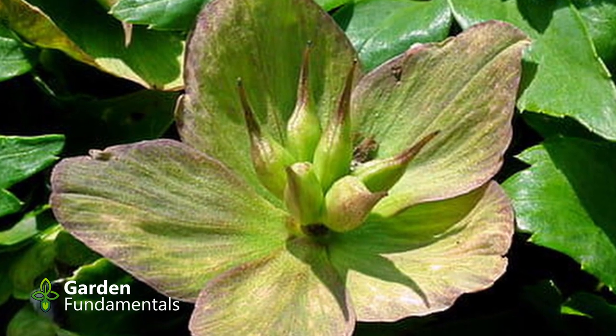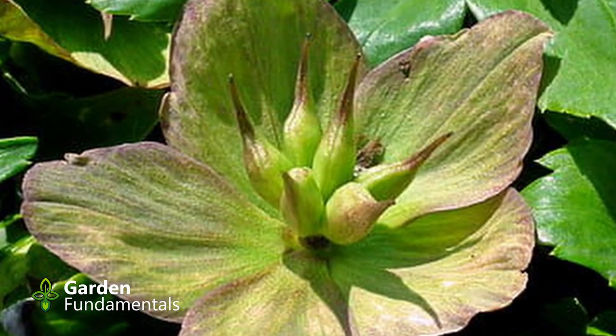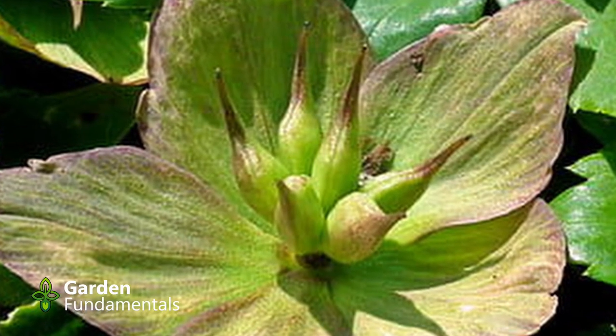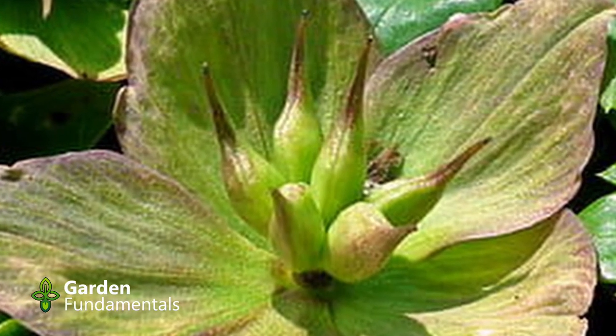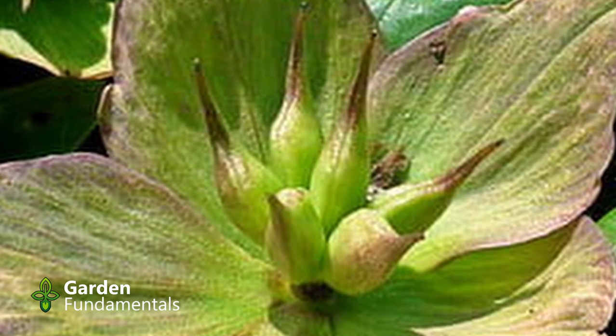They actually contain chlorophyll, that's the green color, and they're able to photosynthesize just like the rest of the leaves on the plant. But you can see in the center, the seed pods are now developing very nicely, and they'll continue to get larger and larger, and once they're ripe, they'll split open and the seeds will fall out.